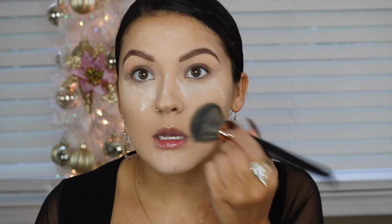So we'll see how this looks once I dust this away. But I am going to go in with my regular face powder. This is not a new product. This is the LA Girl Pro Face High Definition Matte Powder. I've been really liking this. This is in the shade Nude Beige. Yeah, I like it. I've been using it for a couple weeks now and it does look really nice on the skin, and I don't really have anything bad to say about it.